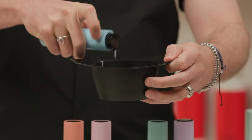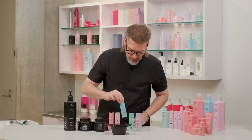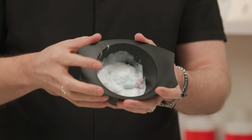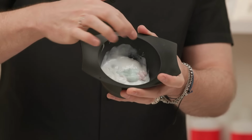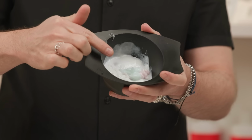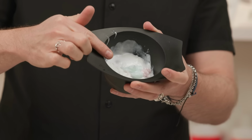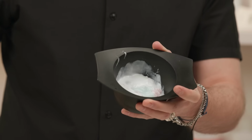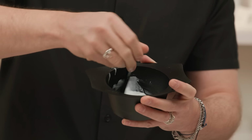Okay. So here we have in the bowl our 25 grams of the treatment base mask. We've got 3 pumps of the Fortify In-salon treatment booster, and then 2 pumps of the Hydrate booster. And basically you take a brush, you mix it all together.